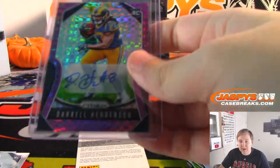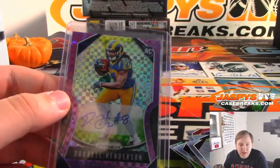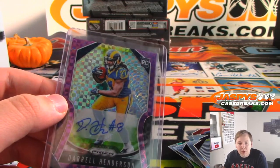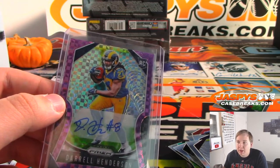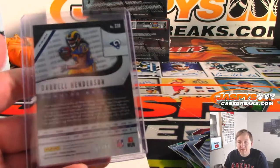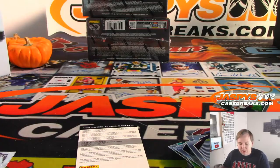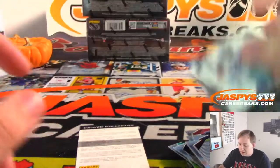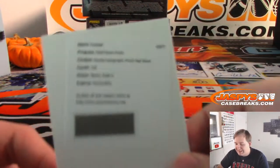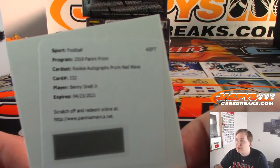So I think Cup Hockey sold out. We just need to fill up the number blocks there. Looks like only one number block to go on that Cup Hockey three-box case, eight left. And yeah, for Impeccable, we do have to fill up the translucent, but I think once the five spots go, that would be easy. The redemption is Benny Snell Jr., Red Wave.